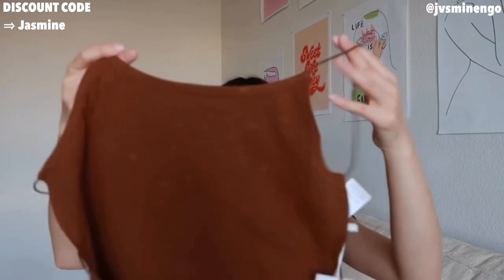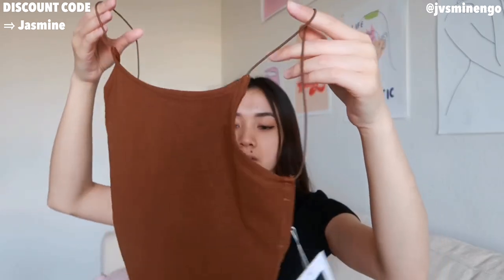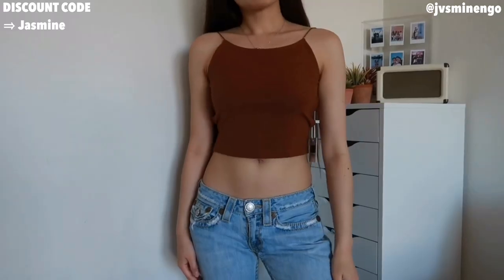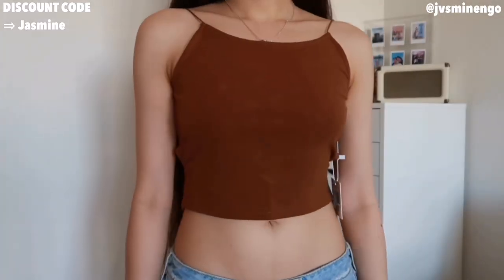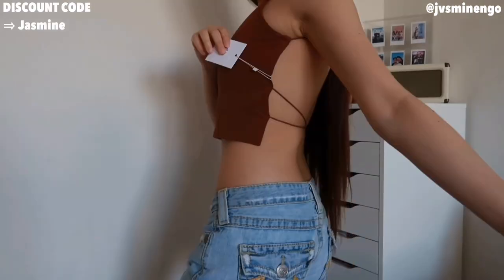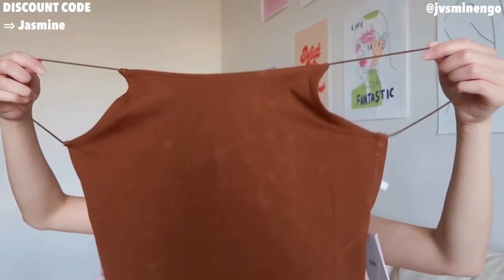Then moving on, we have another top, and this is just a really fun little open back top as well. This one's a brown one. This one has straps for your arms. I will say this one's kind of short, so it fits a little bit odd, but I don't mind. And it has a cool tie crisscross back. I feel like the quality of this is really nice. It's just not my favorite fit. I feel like I'll just wear the other items more often, so I don't know if I'm gonna keep this one. I like the brown color a lot, but I don't know how I feel about the fit.